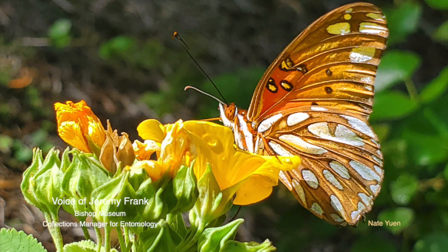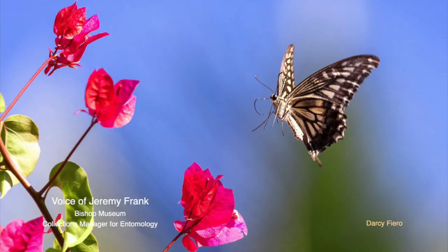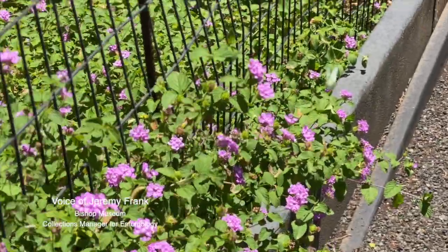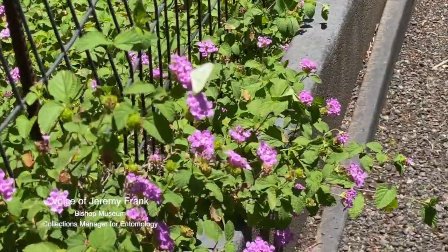The Gulf fritillary, the monarch butterfly, both of those are orange and black butterflies that may appear similar to the native Kamehameha butterfly. There's also the Asian swallowtail, which is a very distinctive yellow butterfly. The cabbage white, which is a very widespread and introduced butterfly, as well as several other species which are not native to the islands.